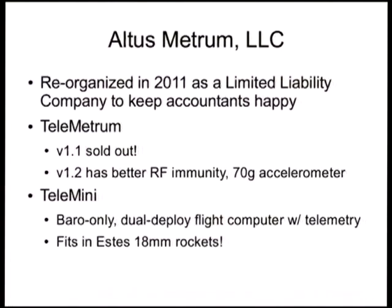Okay, so Altus Metrum. It's been a crazy year. During the latter half of the year, we reorganized Altus Metrum. Instead of just being a .org, it's now an LLC, which in US lingo means it's a limited liability company, sort of in between a privately owned company and a full corporation. And the reason for that was primarily to keep our accountants happy, but it's kind of weird now to have like a real company, Altus Metrum. And Keith Packard and I remain the principals, and everything we do is still 100% open hardware and open source stuff, but we are just selling enough of it now that the accountants would like us to be a little more organized about the paperwork.